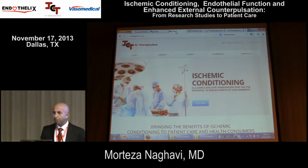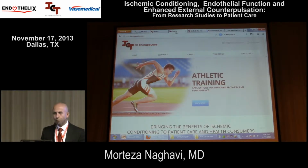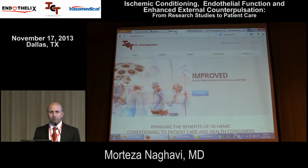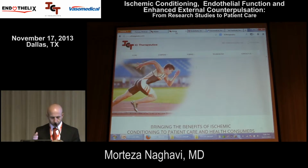Ischemic conditioning, we have the pioneers of the field of ischemic conditioning or preconditioning in this room, those who have discovered it and evolved the science. We have people who have created an amazing amount of scientific discoveries and literature in the field of endothelial function and dysfunction in this room.